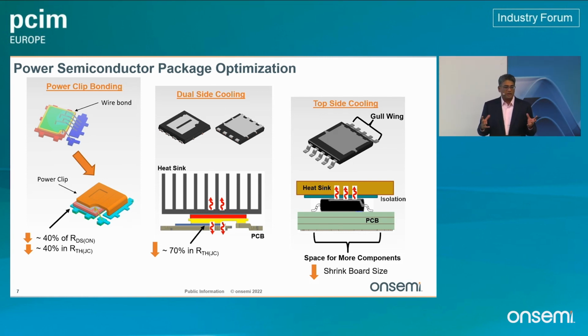One of the packages that are kind of taking the market by storm right now is this top-sided cooling package, the ability to take heat out of the top side of the board. And you're leaving space for more components, and you're allowing more PCB board reduction by doing this. So you have space for more components on the bottom. You're able to shrink the board size.